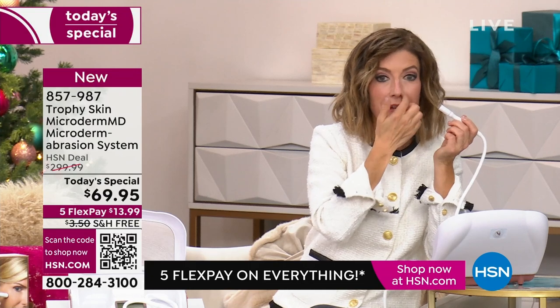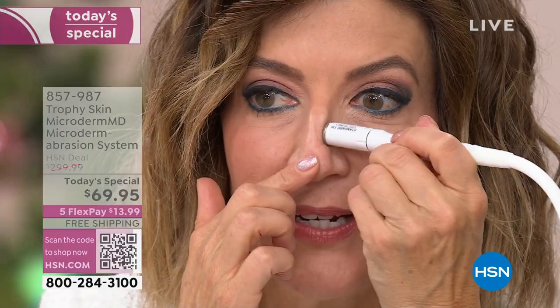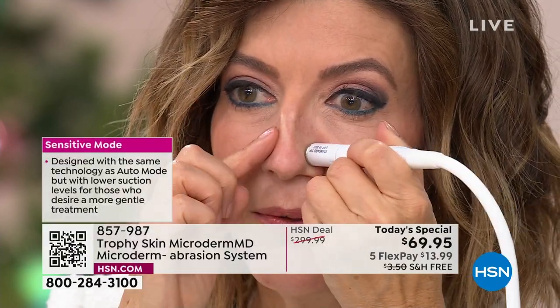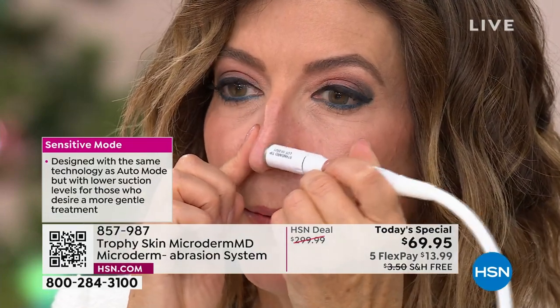All right, so I noticed a lot of dry skin on my nose. So what path should I be taking on my nose? Just kind of like down the bridge here? Yes, you can go down the bridge or you can even go up with little small strokes. All right, there you go. Yep, and it will show you specifically even how to go.